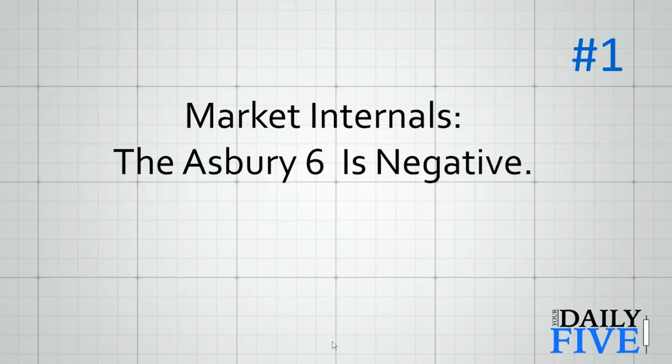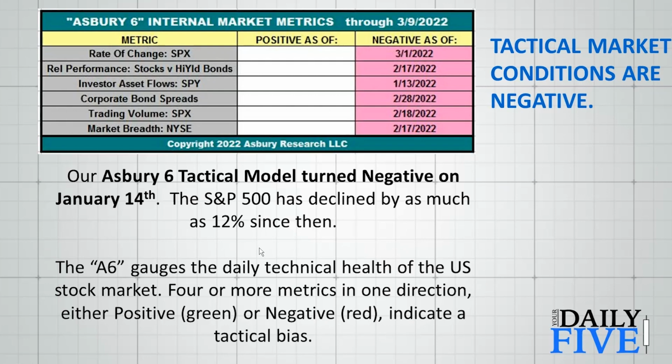Number 1, market internals. The Asbury 6 is negative. For those who are familiar with me, either through StockCharts.com or through my company, Asbury Research, you might be familiar with our Asbury 6. Our Asbury 6 is a tactical model that we built several years back to try to deal with the changed character of the S&P 500 over the past several years or so. And by changed character, I mean what we're seeing this week.